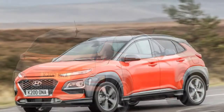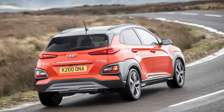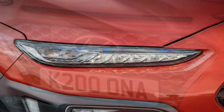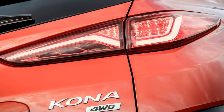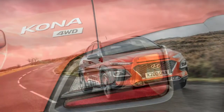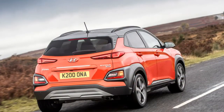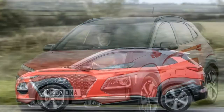Automatic headlights, lane keep assist and 16-inch alloy wheels. Step up within the Hyundai Kona to SE for a 7.0-inch touchscreen media system, Android Auto and Apple CarPlay, rear parking sensors and a reversing camera, 17-inch alloy wheels, roof rails, fog lamps and driver's seat electric lumbar support.